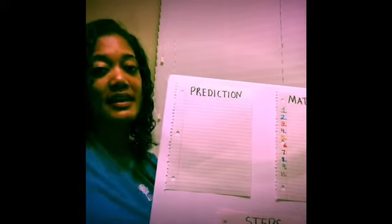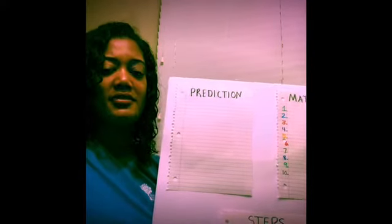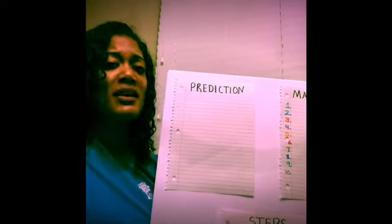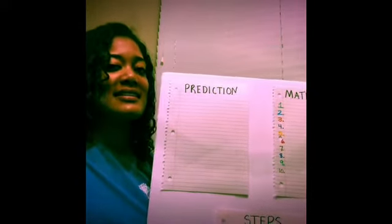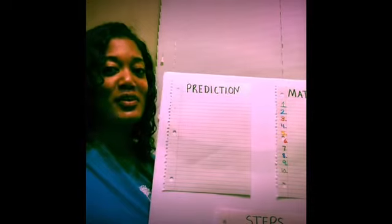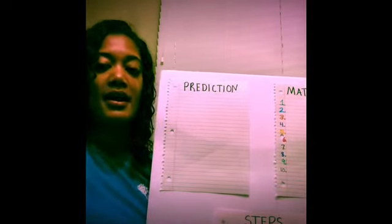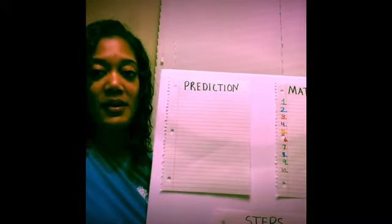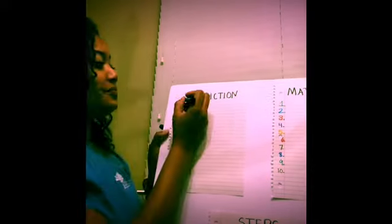I'm going to make a guess based on what I know. Remember, when you make a prediction for an investigation, it's okay at the end of the investigation to be wrong. It's actually how many scientists and investigators learn the most. So I'm gonna write down what I think is going to happen, but you can have a different prediction and that's okay.